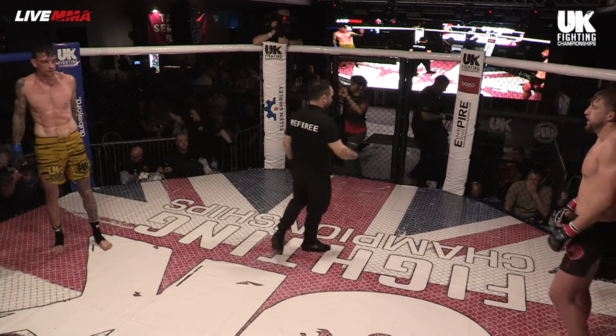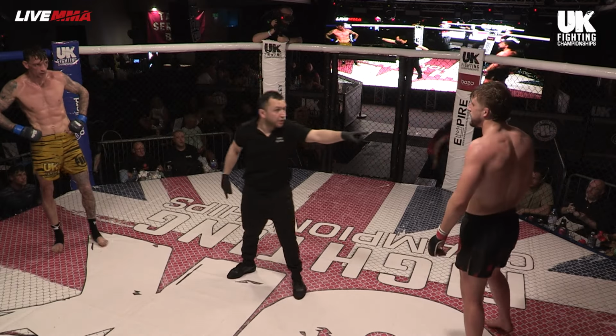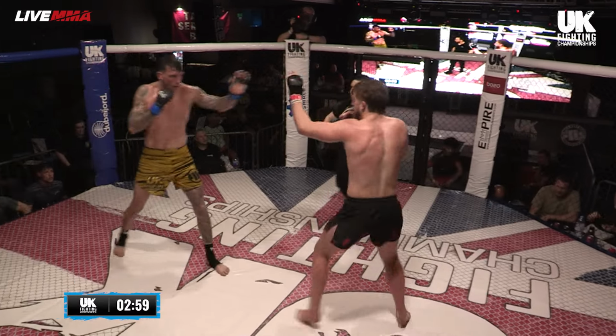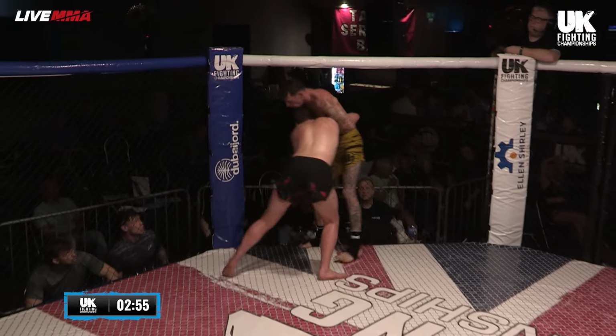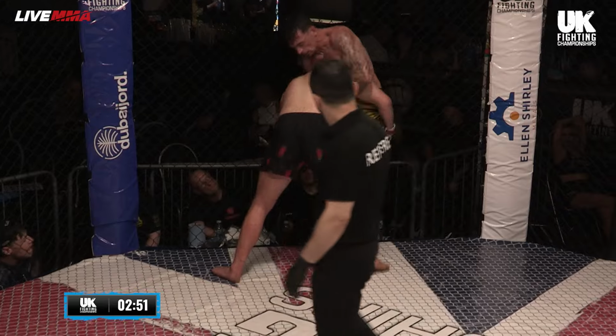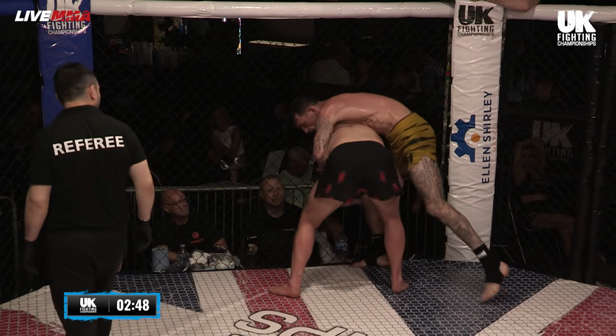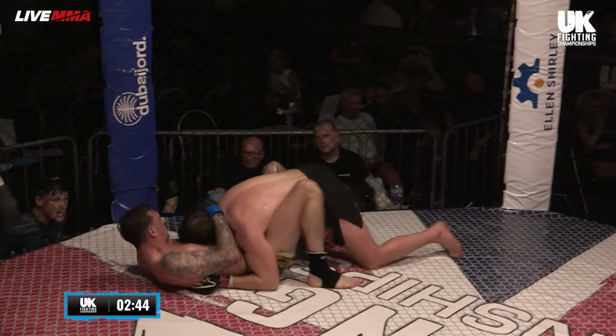Right, here it is, final round in our co-main event, this amateur welterweight title bout. Jordan Rutherford, the blue corner, the Aspire man, the yellow shorts. Kieran Edwards, the IPC Wrexham man in the black with red. Edwards trying to take the impetus in the final round. And he does so, and I mean, fantastic to see.